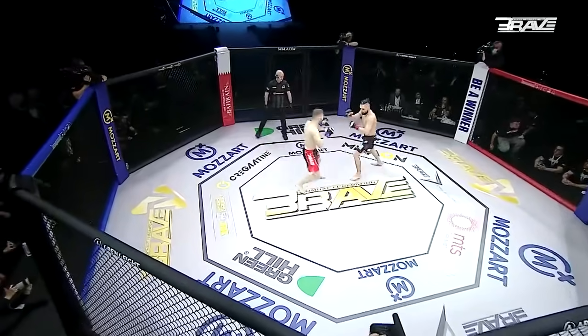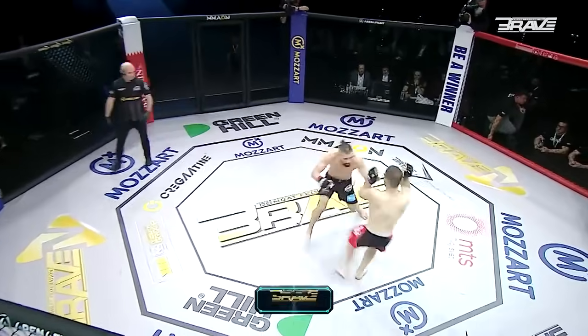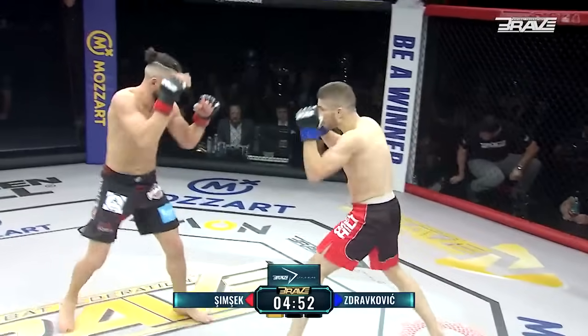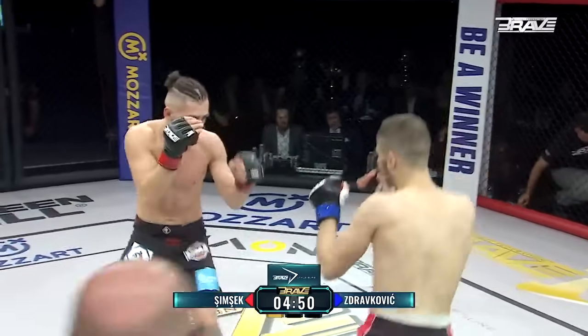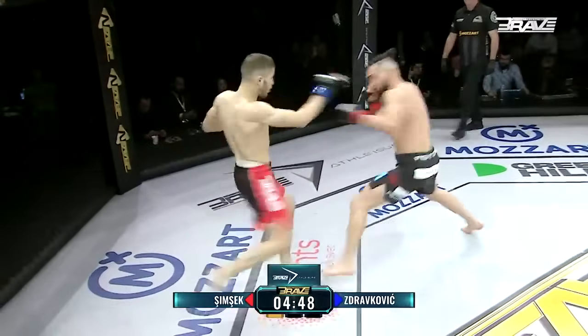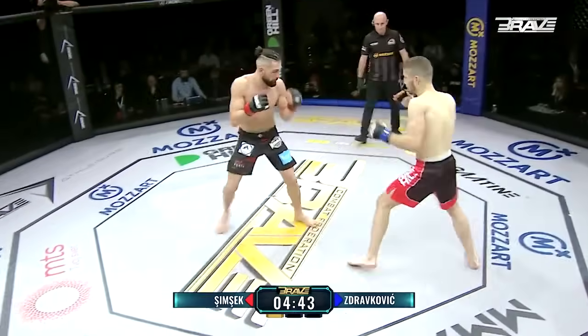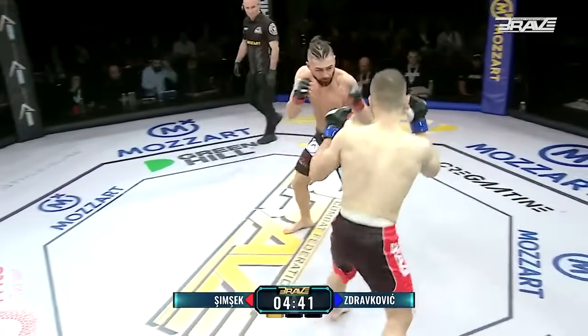Straight in with the front kick is Shimshek. You can see just how composed he is. He loves to lead the dance. He occupies the center as soon as the fight kicks off and just works behind that beautiful jab. Shimshek has showed the power in his straight right. He also showed it previously with that jab. He's got 2 mighty fists in front of him.